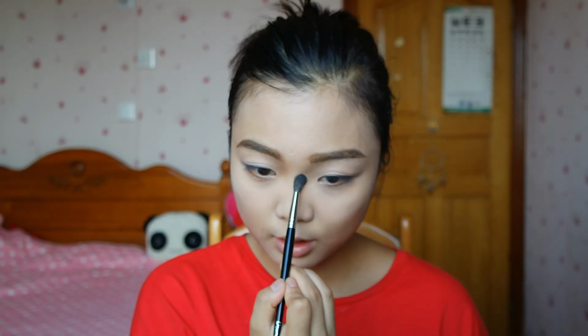Using the new brush I bought off a Chinese online website, I am gonna use the first two lightest shades of the Kate eyebrow powder to contour my nose and also my jaw.